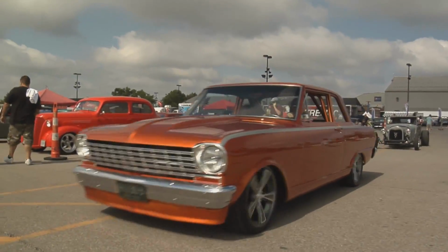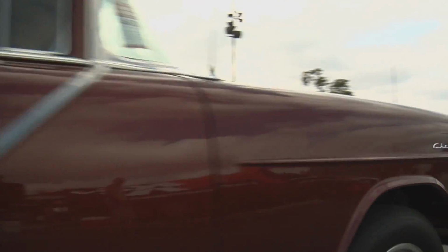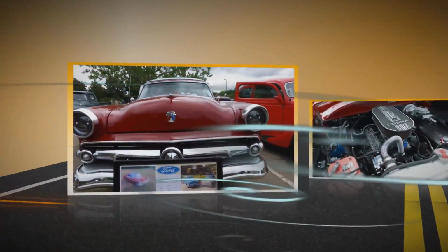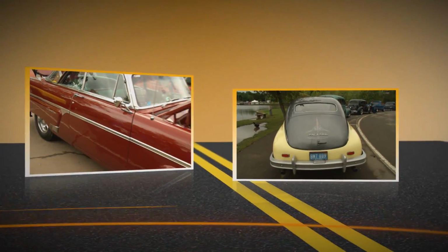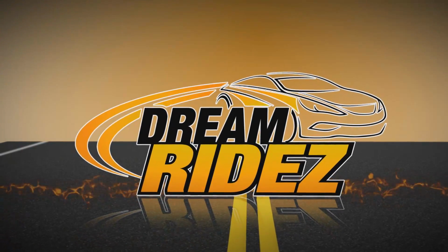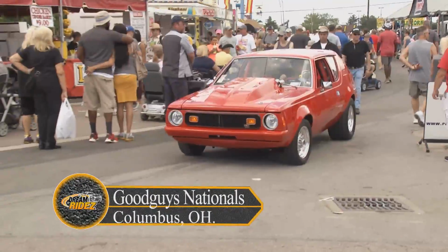Customs, classic cars, and trucks from all over the country and their fans journey once a year to Columbus, Ohio, and the gathering of the appropriately named Goodguys. Welcome to Dream Rides and the 20th Goodguys Nationals in Columbus, Ohio.